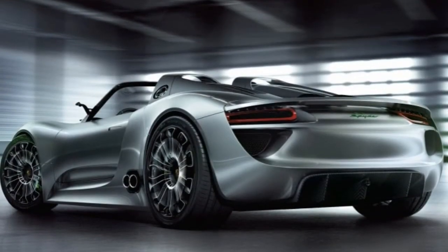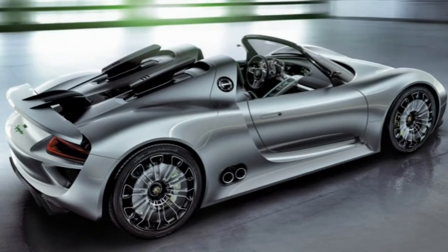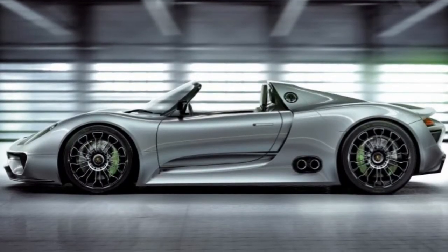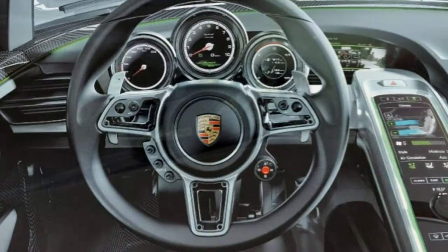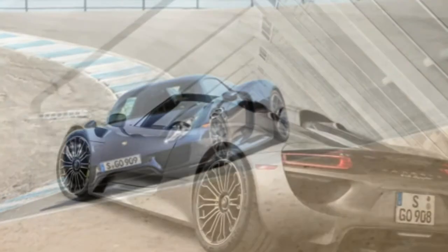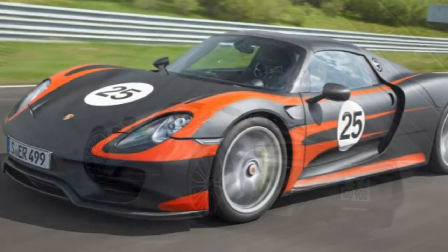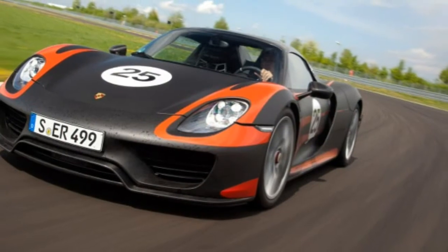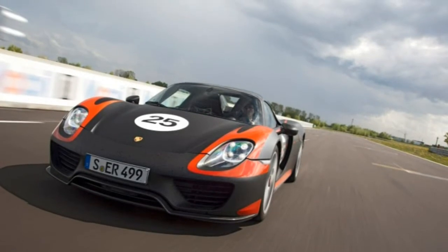Dialing up sport mode also utilizes all power sources, but sharpens throttle response, steering and transmission settings for a decidedly snappier feel. Race mode takes those improvements to the next level, and makes all 887 horsepower available. The final setting, called hot lap, is designed for use on a racetrack, as it allows the electric motors to run the car's battery pack down beyond normal limits, relaxes stability control settings and sends more torque to the front wheels for improved cornering.